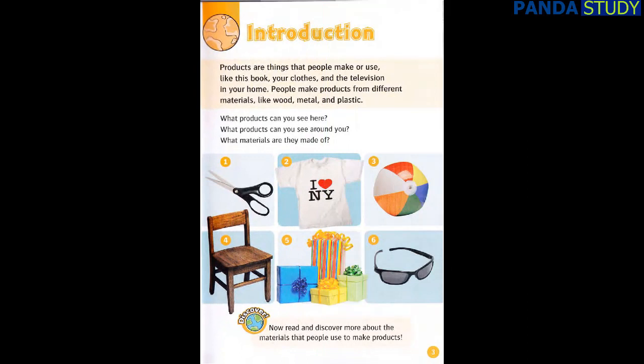Introduction. Products are things that people make or use, like this book, your clothes, and the television in your home. People make products from different materials, like wood, metal, and plastic.